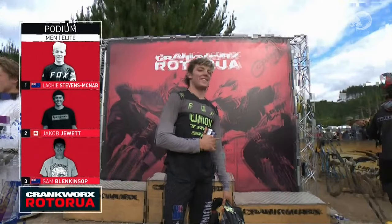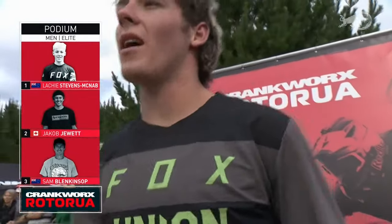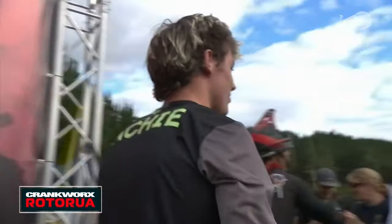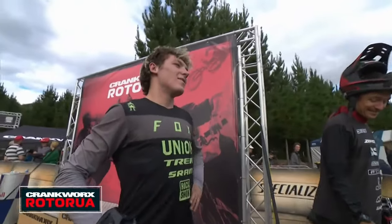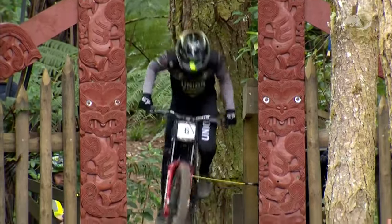Can I say that Joe Bowman, the owner of the Union team, is like Billy Beane, a talent scout. One-two for the Union track team. I mean, Lachie has just come into his own. 2.3, a big winning margin, straight off that national championship finish as well. It's a gold medal winning run, and spectacular.